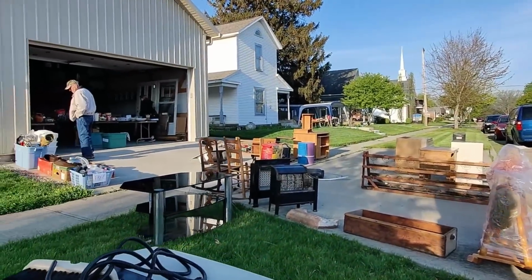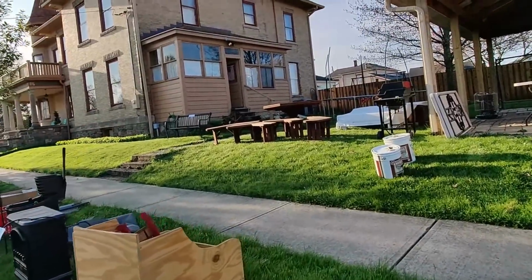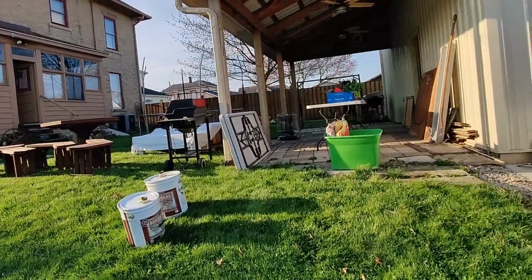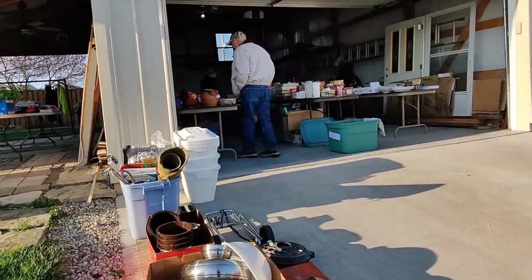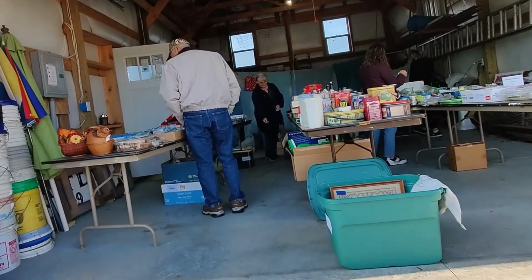Some decent looking bikes, which I never buy bikes, but they were also priced high, I could tell. One day, maybe I'll start getting into the bikes, flip them locally. But I just got so much on my plate, I'm not really worried about that right now. I don't have the space to be doing that.